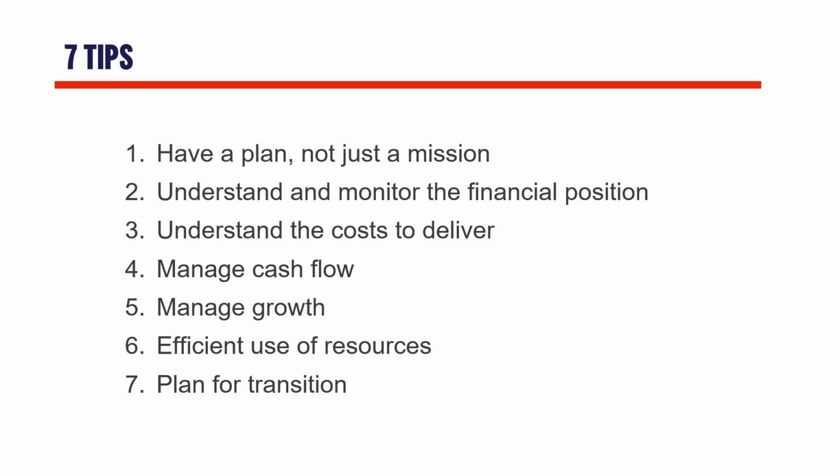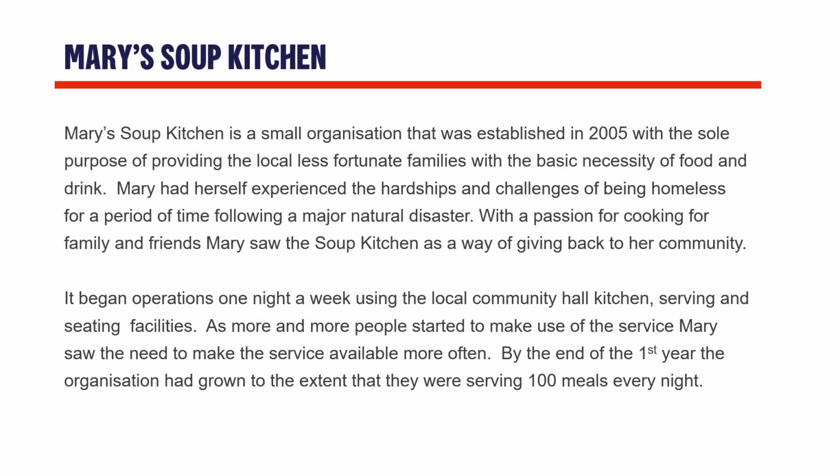As we do so, we're going to have a look at the experiences of an organisation as they implement these tips. Let me introduce you to Mary's Soup Kitchen. Mary's Soup Kitchen is a small organisation that was established in 2005 with the sole purpose of providing the local, less fortunate families with the basic necessity of food and drink.